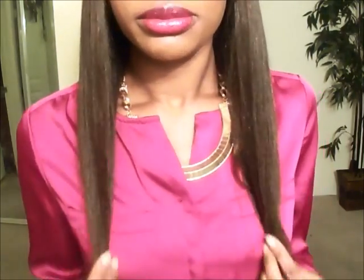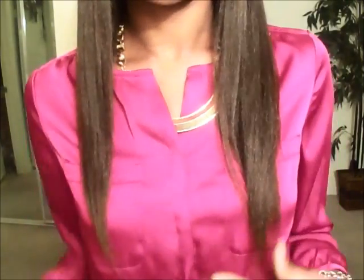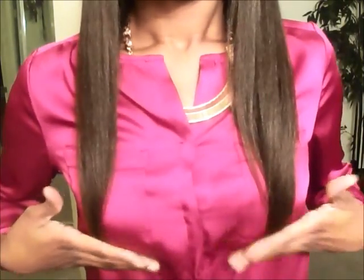The hair is 14 inches, but as you can see, it looks longer than 14. It actually looks more like a 16 because it goes a little past my boob area. So they give you a little extra length with their wigs. They're not stingy, okay?